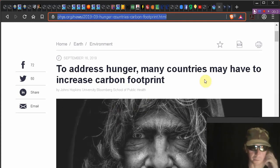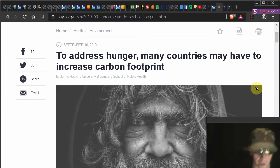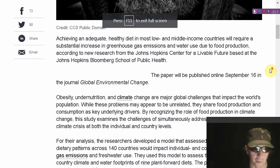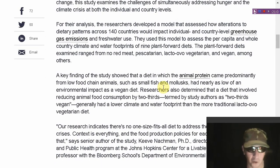Let's talk about carbon footprints, something that has nothing to do with temperature. Phys.org article talking about to address hunger, many countries may have to increase their carbon footprint. Now, we implore you to go out back and burn a tire, as we would prefer to see carbon levels at about 1,000 or perhaps 1,200, the optimal level to grow plants, as opposed to not even 450 where we are right now. By the way, plants stop growing around the low 300s. So as far as carbon sequestration technology, we're a little bit against that. Also, we're completely against things like the ScopeX program and any sort of geoengineering efforts, as they're not local enough to do anything you really want to do.